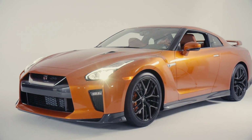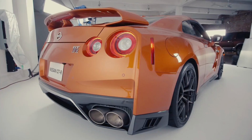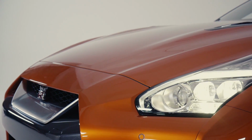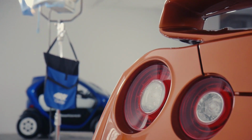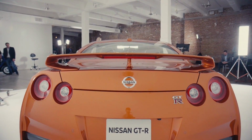Now, the new one, man, the new is not new, you know? It's the old new. It's the old tired, slightly new. Nissan's a brand that needs some new energy. Showing us a slightly revised GTR is not that new energy. This is a company that needs to spend some money on some things, desperately.